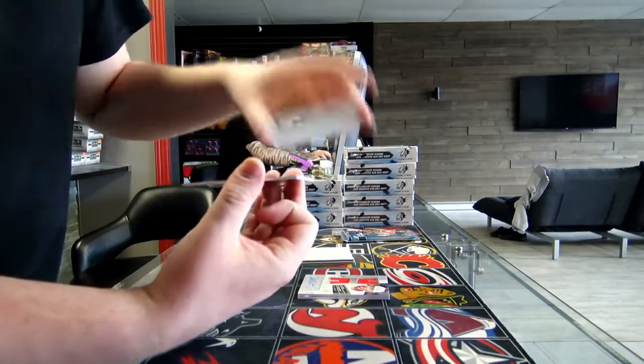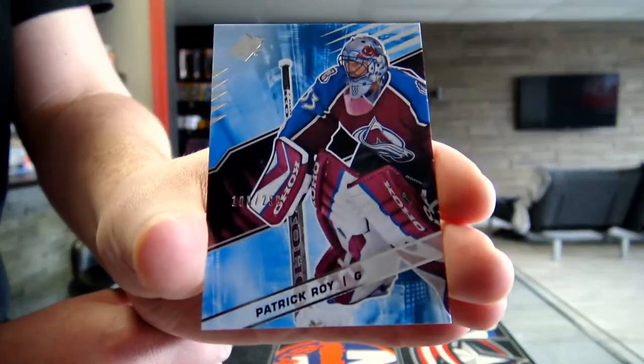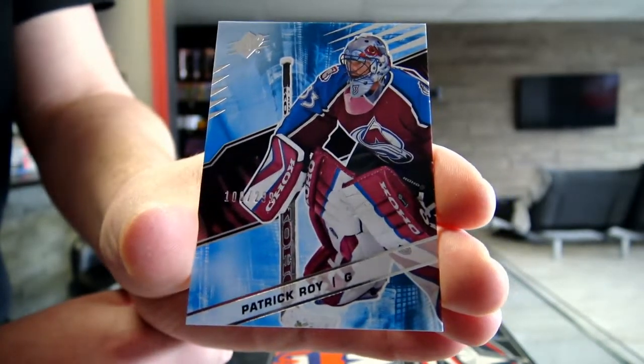Next, we've got a base number 299 for the Colorado Avalanche. Nathan MacKinnon. 299 base Avalanche, Nathan MacKinnon.